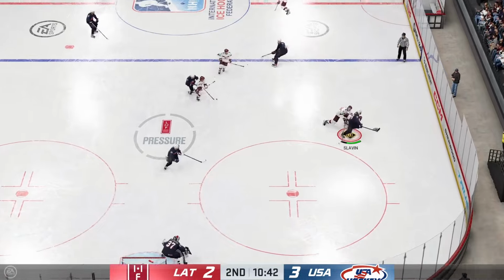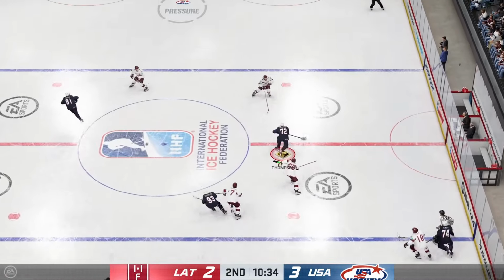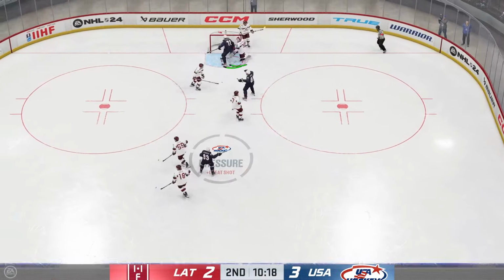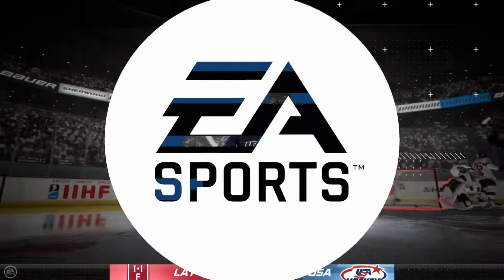Slick feed. USA's got the puck. Team USA's got it into the offensive zone. And he makes it. All right, the official signal and a goal. That's a goal.